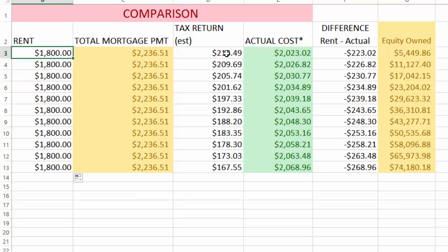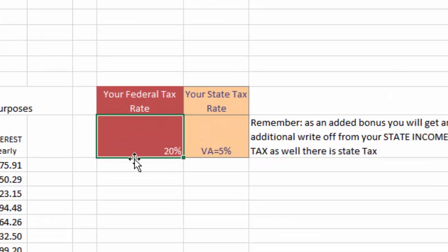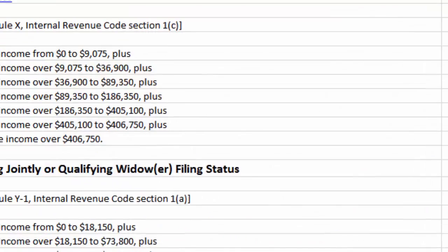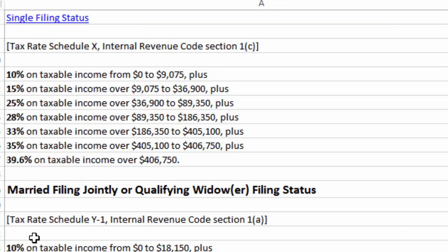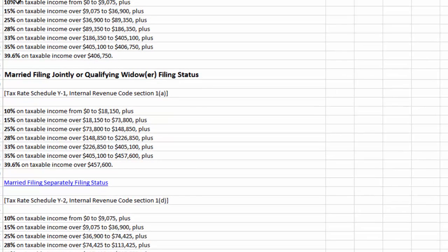So if you take out the benefits of the tax return from your mortgage payment, and again, this tax return is just an estimate because on this comparison, I don't know your tax bracket, and we've just estimated that. So if you look over here, the federal tax rate that we've put in here is 20%. So you can look at the tax rates. I have the 2014. Obviously your tax rates are going to be different if you're single and filing alone, or if you're married. You can take a look at it.